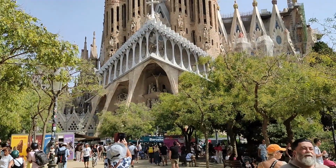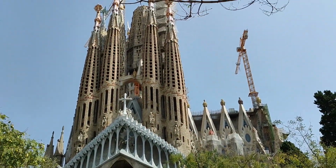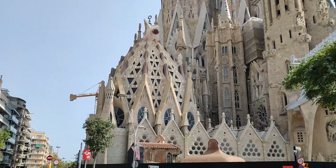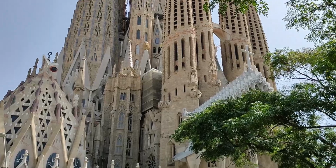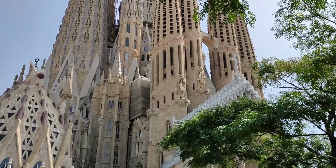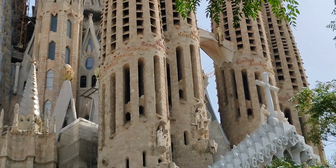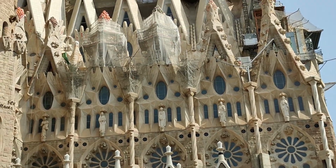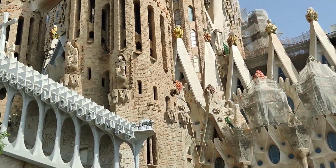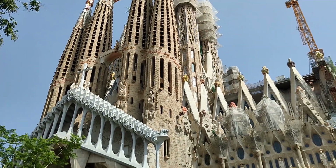On the third day, we visited the Sagrada Familia, Antoni Gaudí's unfinished masterpiece. It's a Catholic basilica, in Art Nouveau style dedicated to the Holy Family, under construction since 1882, and estimated to be completed by 2026. The Sagrada Familia is one of Barcelona's and the world's most visited attractions due to its beauty, originality, and symbolism.